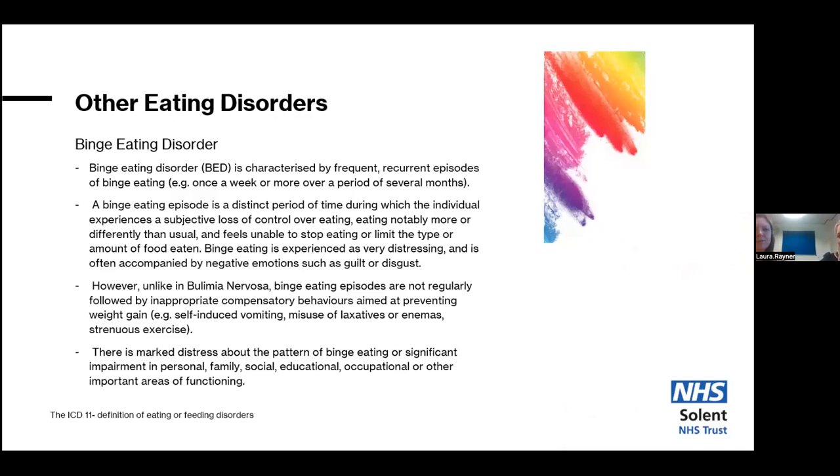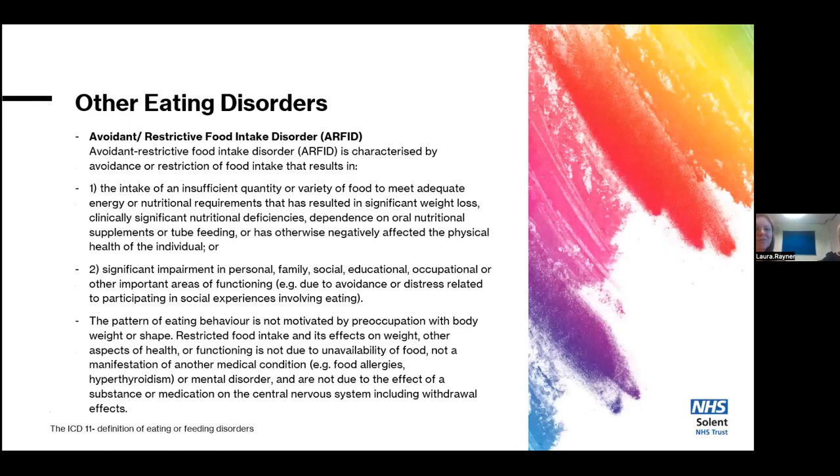I'm not going to go into this one really, but binge eating disorder, we've put that there. It's eating large amounts of food, like we talked about with bulimia, but they're not doing the purging, so they're not vomiting afterwards or excessively exercising, but they have those cognitions around their weight, shape, and appearance. And then ARFID, which I believe there's going to be a separate presentation on.